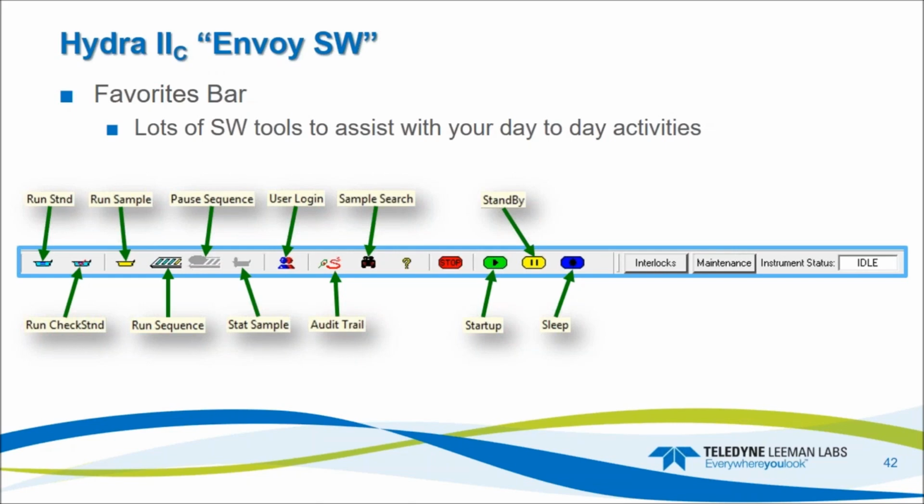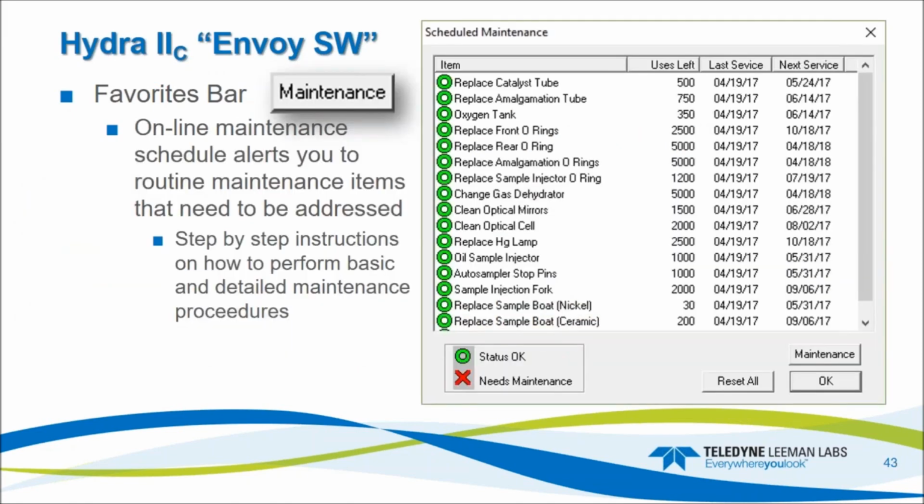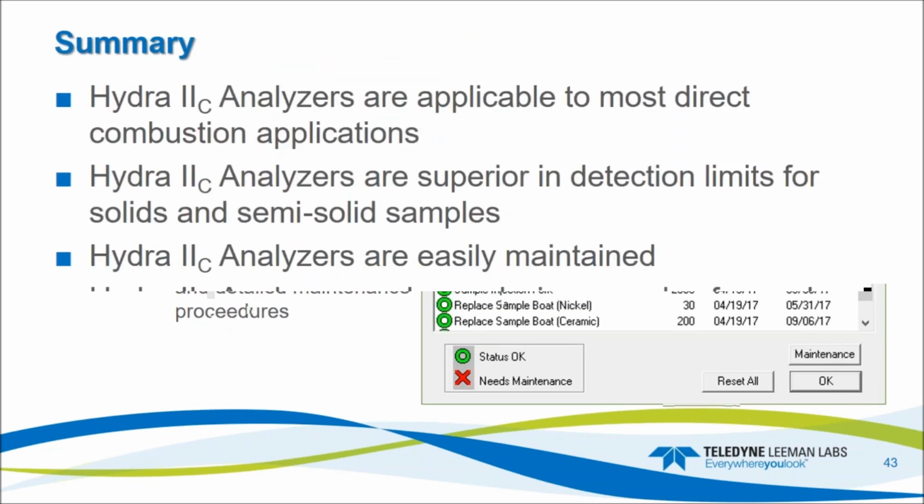So click on the maintenance button and it'll bring up your maintenance screen and tell you how many shots are left on the gold trap, how long the catalyst potentially could last for, and different items like that. And here's the maintenance screen right here. So from the favorites bar, you click on the maintenance tab, and then it's an online maintenance. And also, if you needed to replace something or have some maintenance performed on the system, there's step-by-step instructions on the system. Once you click on the maintenance item that you want to address, it will take you through step-by-step instructions of how to mitigate the problem or address the maintenance or change the catalyst or whatever the problem might be. It kind of guides you through it. So it's really a nice feature.